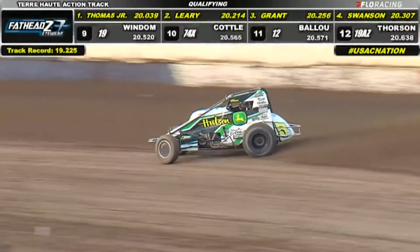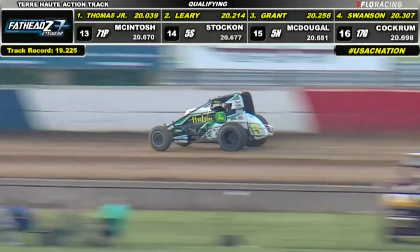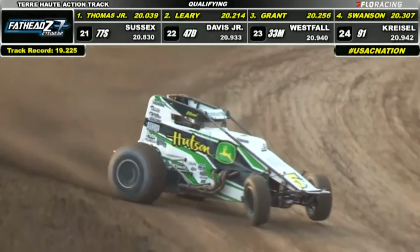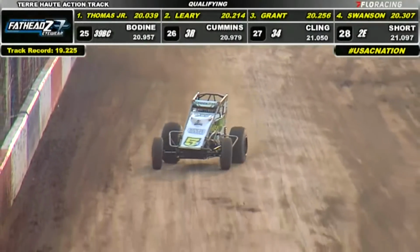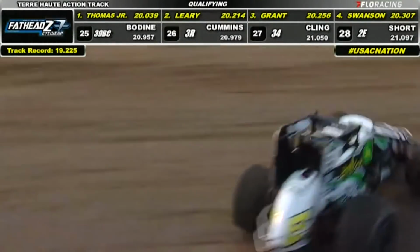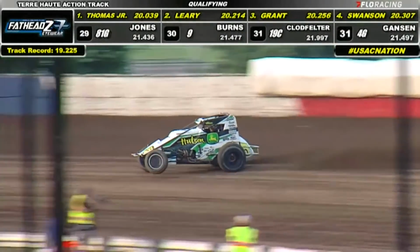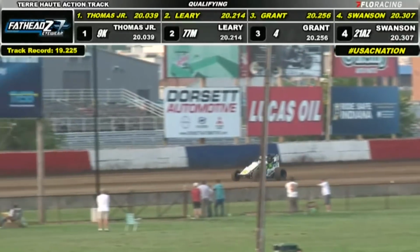Chase Stockton not messing around here on lap 1, Pat. 14th quick, 20.677. Much better than we've seen a lot of our late draw drivers go here. On their first lap in Fatheads Eyewear qualifying. He is just trying to get that thing pointed straight, get the power down. Lap number 2 is going to take him all the way to 5th. Stockton, 20.323. Great improvement for your defending Indiana Sprint Week champion.